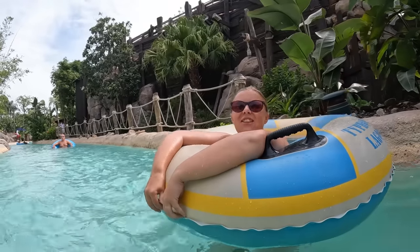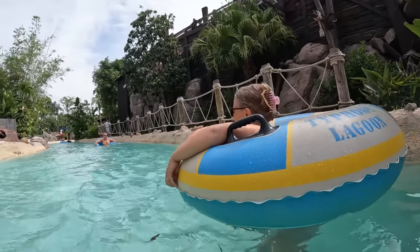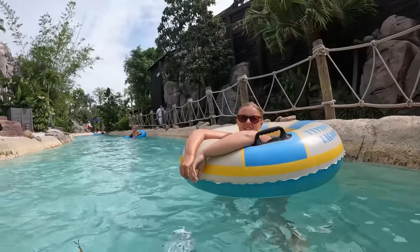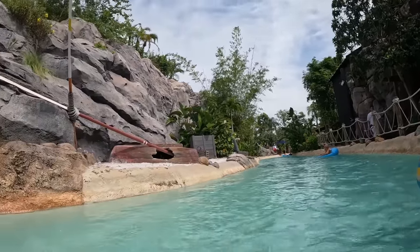At least he got through. What am I gonna do? He's got to try and go through. There was a little bit of a gap. I really don't remember that from last time. Big waterfall.